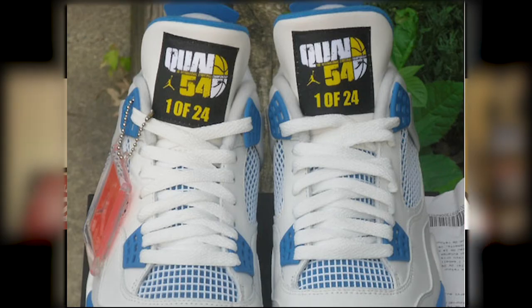I think a nice honorable mention would be the fours. Now, though the fours are just a military blue colorway with a K54 tongue tag, it's just that set off of that tongue tag on a military blue four is just like it screams that we might be rocking the same shoes, like might be rocking the same thing, but we're not. Different worlds, I promise. Yeah, take a look at this. You ain't got these on, I promise.